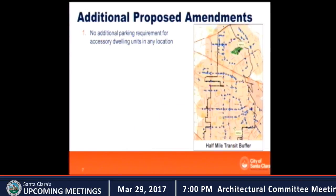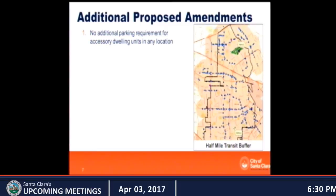So the additional proposed amendments that I mentioned: the first is that, like I said, per state law, we cannot require the third parking space if you're within a half-mile of transit. And based on how much transit is provided in the city, we're pretty transit-rich in Santa Clara, we're proposing to remove that requirement altogether.